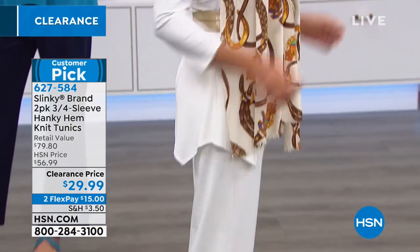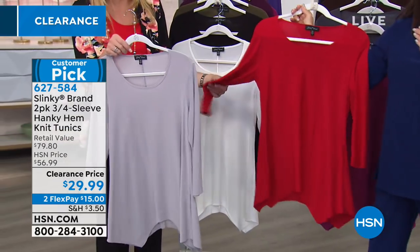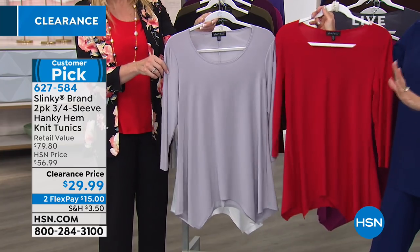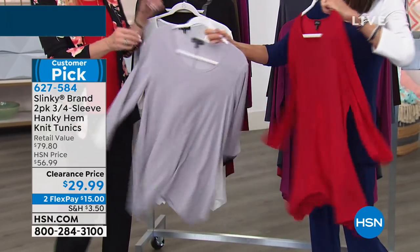Next one that we have for everyone would be that light burgundy. Which is like a cherry red. It's really red. It's like a spring red. Exactly. So if you're looking for a burgundy, I would say it's not. It's definitely more of a cherry red. And it comes along with a gorgeous light gray tone. It's like a dove gray, right?